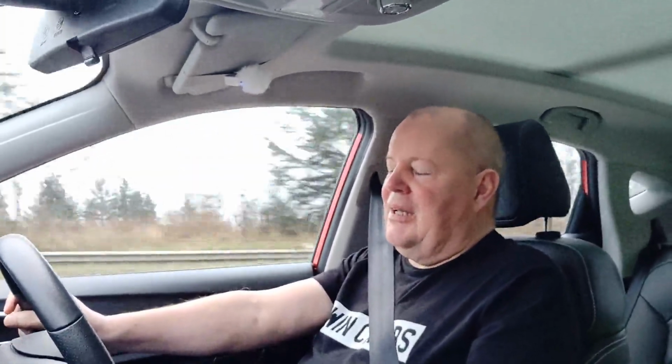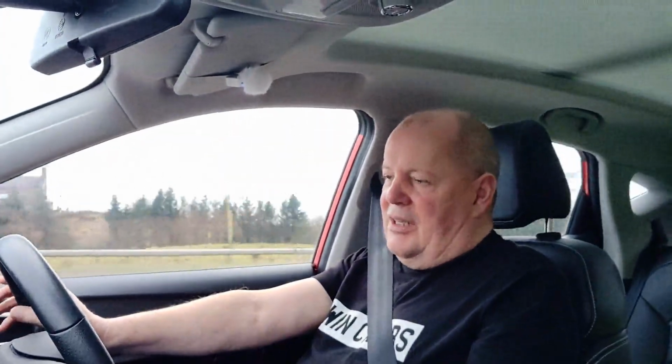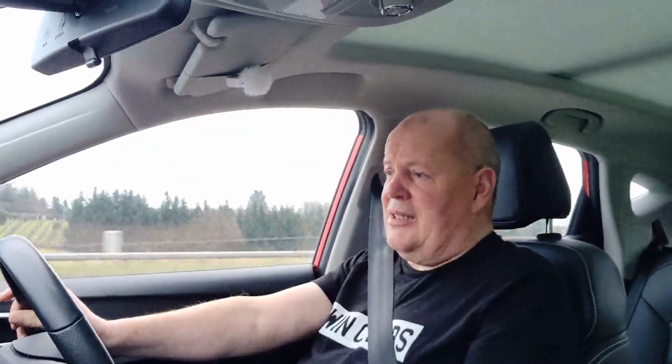I'd been looking around for a daily driver for some time. Couldn't really decide what I liked. Tried 2 or 3 vehicles, and then I came across the MG ZS EV, which, as far as EVs go, is a low entry cost. It was going to tick all the boxes that I needed as a daily driver. I mean, comfort-wise, it's lovely. It's really nice.